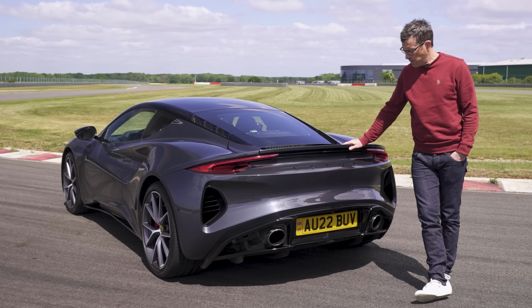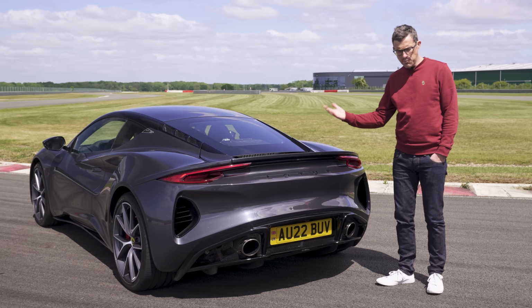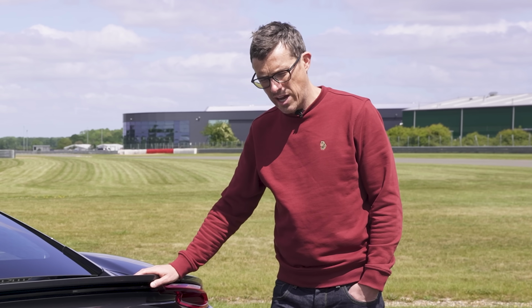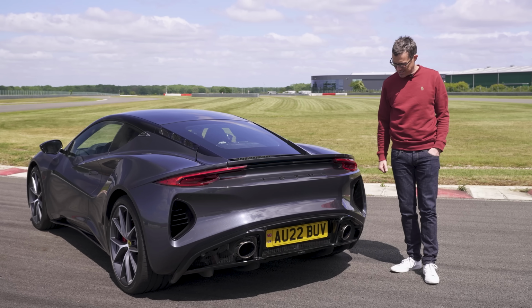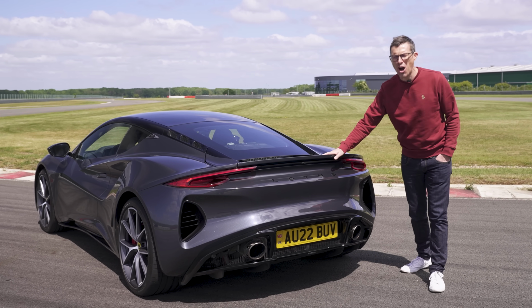Let's find out if the Lotus Emira has a soft limiter. So go on, start it up. Give it some revs. Oh, what a shame. Actually, there's a way around it. All you have to do is depress the clutch. Now rev it up. Yes! Oh, yes! Oh, thank God for that.